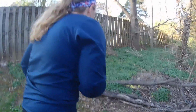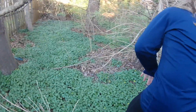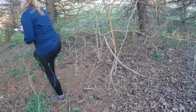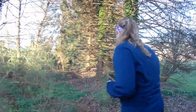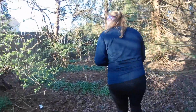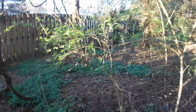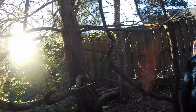I think I see it on the ground right there. Nope, that's what I thought it was. Okay. How about probably a bear underneath all that? Probably. Underneath that, that would be my spot. That would be there, yeah. There we go.